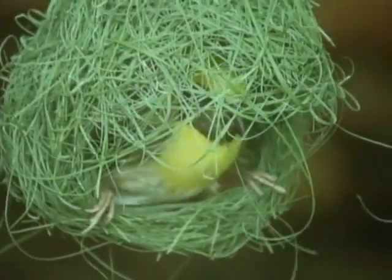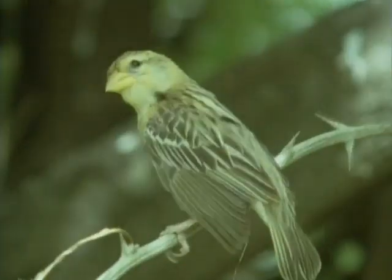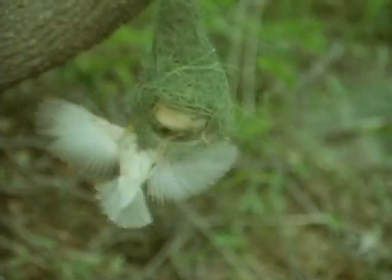Actually, he's tying knots to build a nest and attract a mate. The nest has to be just perfect, or the female bird won't move in with him. What's he doing now? Signaling to the female to come check out his work. If she likes the nest, she moves in. See how she's checking it out?